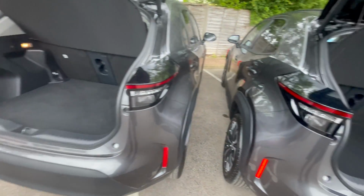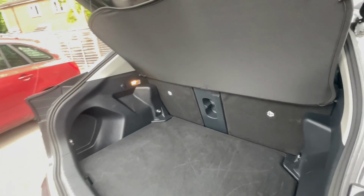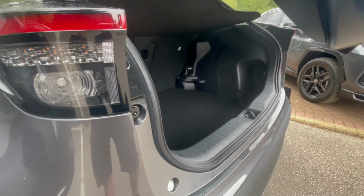You've got, if we put the false floor in, see at first glance, you're not really going to notice a difference. But as the boot shuts down, you'll probably get a better idea. And we'll shut the front wheel drive as well, yeah.